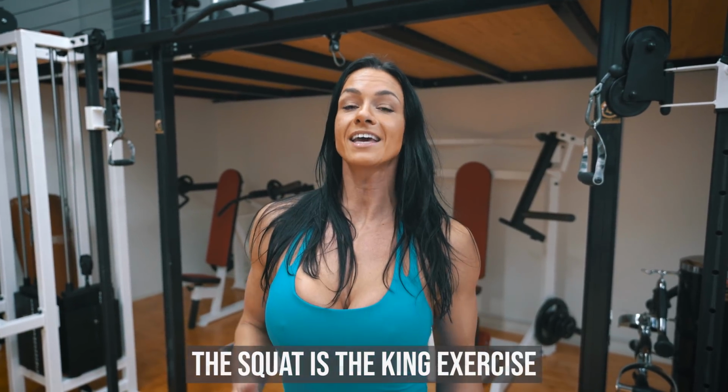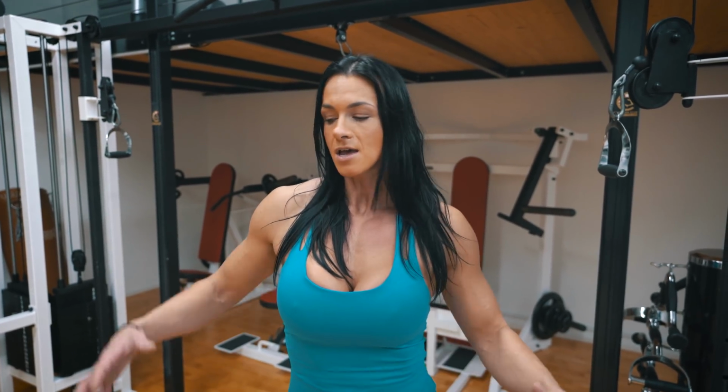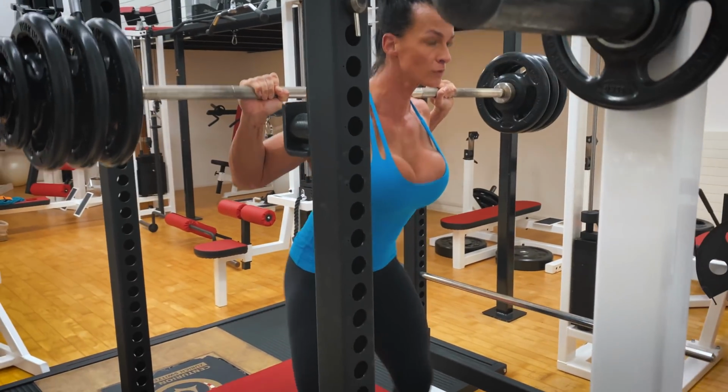The squat is the king exercise and cannot be missed in everyone's workout schedule if you want to not only build big legs, but also if you want to build an overall muscular body and shape. So if you have skinny legs and you want to build big quads, a muscular bum, and an overall muscular shape, this video will help you to get there.